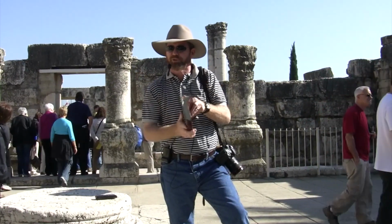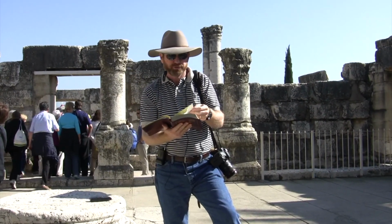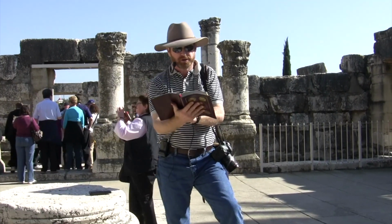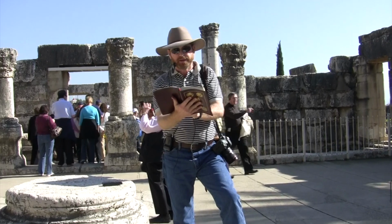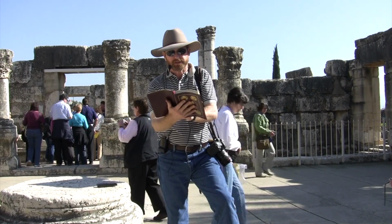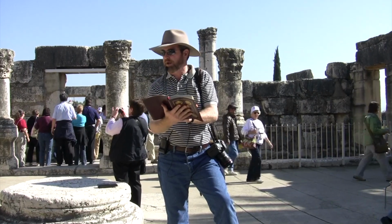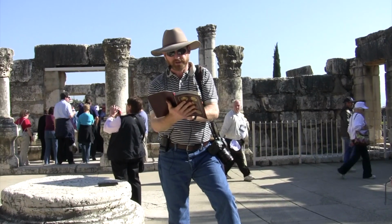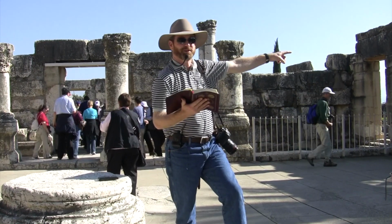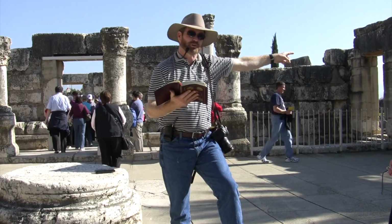Now, there are two scriptures that I'd like you to remember. One is an example of how close things are, and that's in Mark chapter 1, verse 29. It says, "And immediately he left the synagogue," where Ike's going to explain this synagogue, "and entered the house of Simon and Andrew," right across the street there. He left the synagogue, went over into the house.